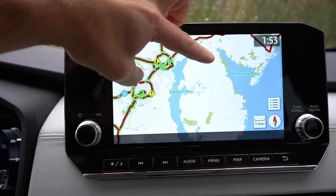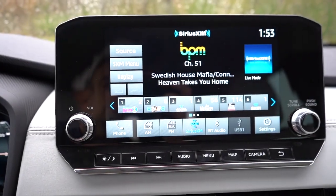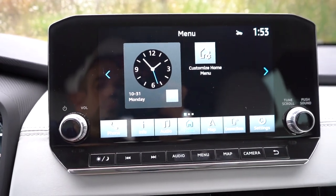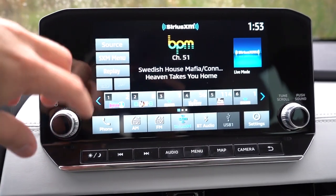But either way, you still get Bluetooth and audio streaming, you still get Android Auto, Apple CarPlay, but with the 9-inch screen, you do get a factory navigation system if you were interested in that. You can actually check out fuel prices within that screen, stock information, weather information as well. So good bit included there, and of course your radio information.